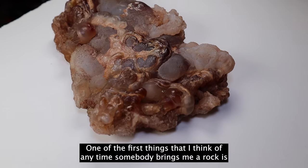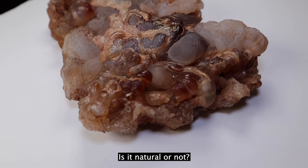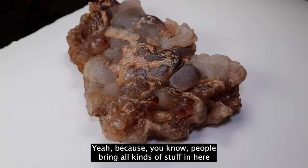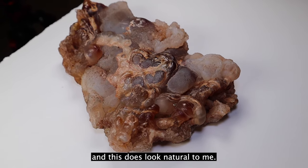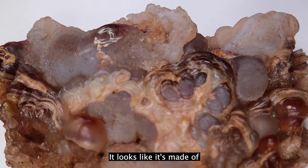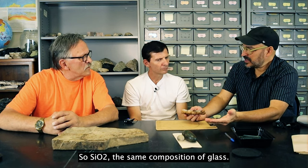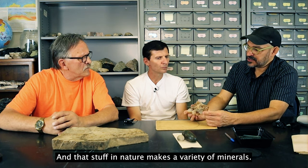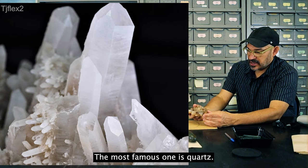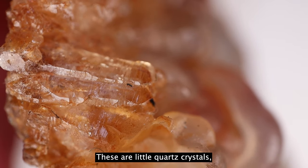One of the first things that I think of anytime somebody brings me a rock is, is it natural or not? Because people bring all kinds of stuff in here. And this does look natural to me. It looks like it's made of silicon dioxide, SiO2, the same composition as glass. And that stuff in nature makes a variety of minerals. The most famous one is quartz, and that's what it looks like to me on the edge here. These are little quartz crystals.